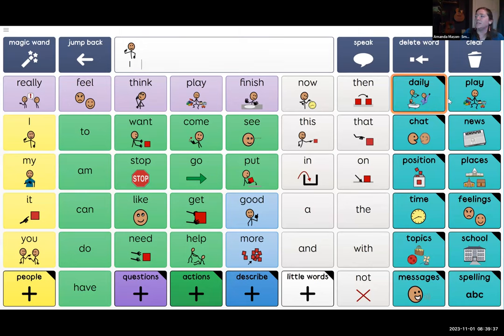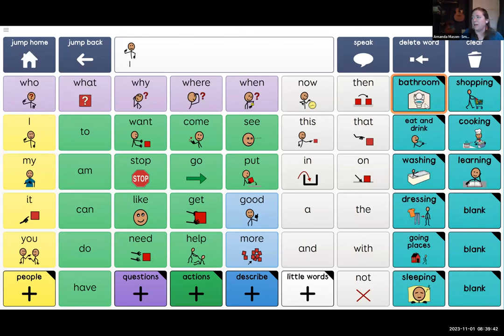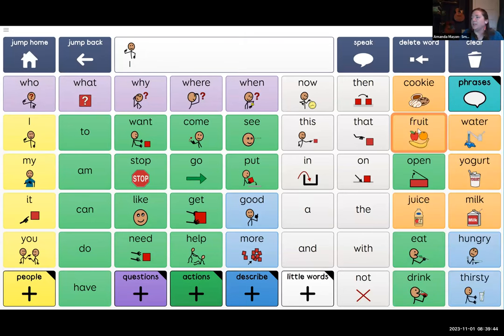And then these last two columns over here, the blue ones, jump into more fringe vocab. So that might be daily, maybe eat and drink, and you can edit these to be what your user needs, like cookie. Now I've got cookie.